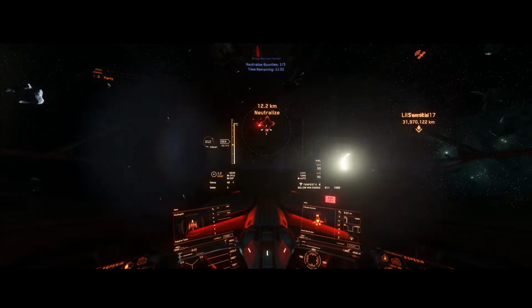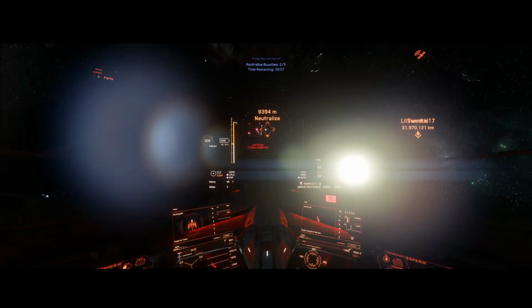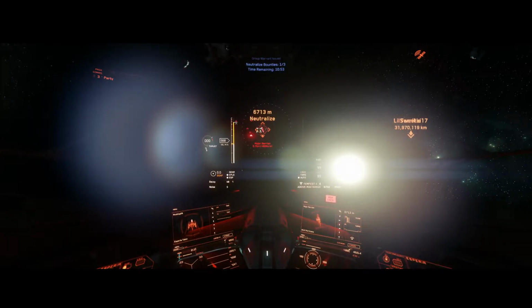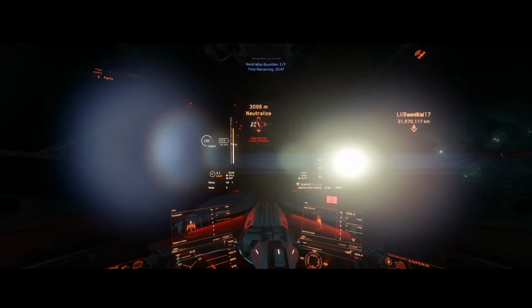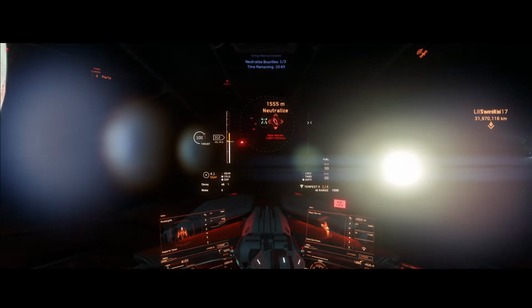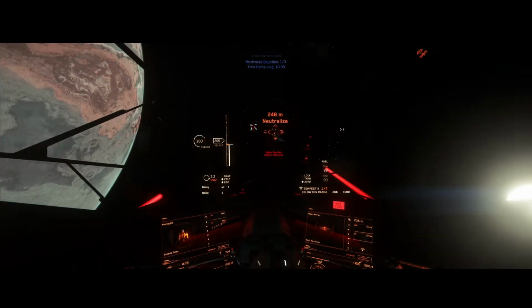The continued work on soft body deformation and the Vulkan API, that's huge to me. What else? Shockwave's kind of cool, interesting. Bullet drag could be massive if you're taking long-range shots and whatnot. They're obviously improving on ships. They got the Aegis HUD going in, and yeah, so that's a lot.